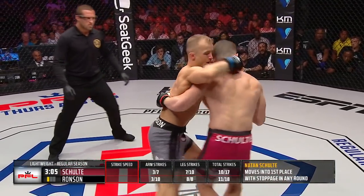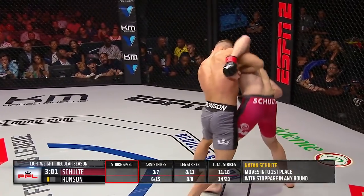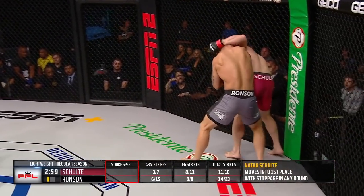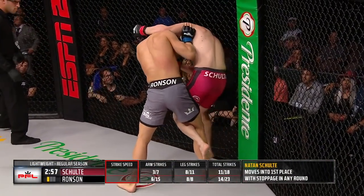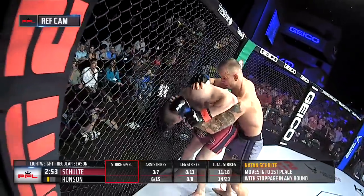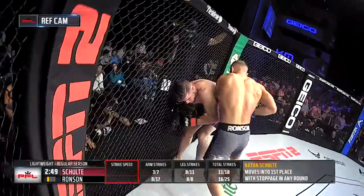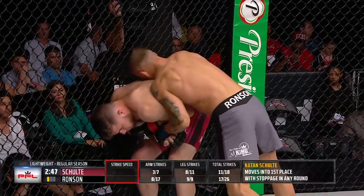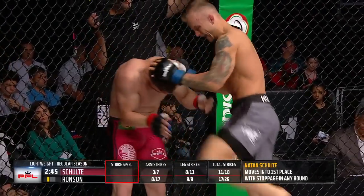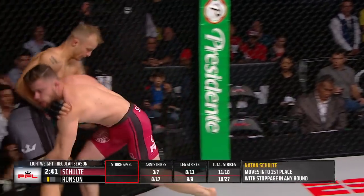Big body shot landed there for Ronson. That hurt Natan Schulte. Yeah, he's trying to tie up because of it. And Ronson's doing exactly what he needs to do, framing up, keeping that space, not letting Natan Schulte get his hips in the action to throw Jesse Ronson. That was a significant left hand to the body, snuck into the liver of Natan Schulte. He's got to be careful he doesn't take a knee to the head here.